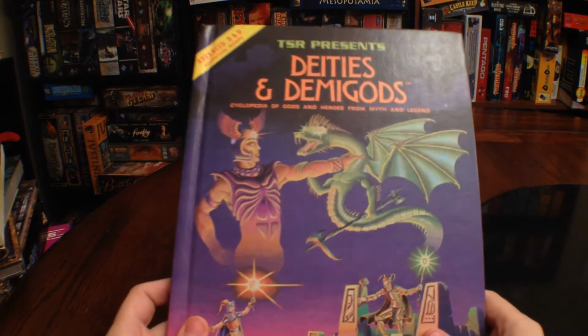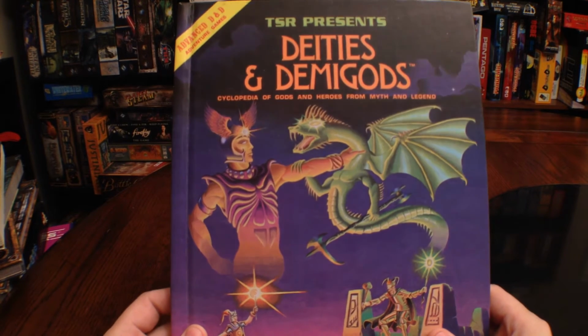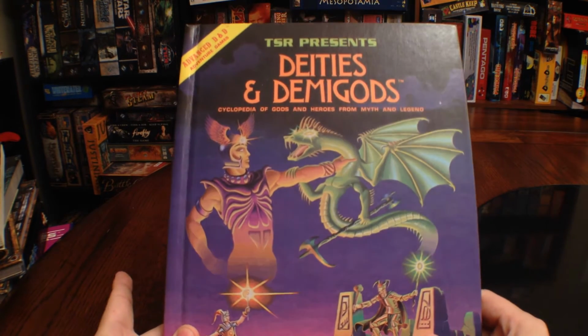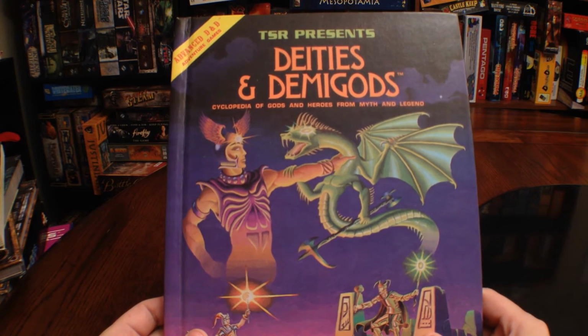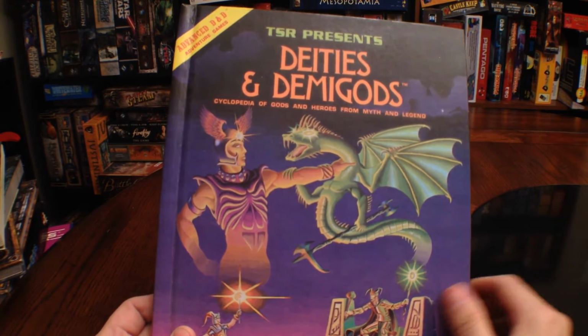Now, this book, it's not the most valuable book outside of this edition. I think it's sub 50 bucks for a standard printing of Deities and Demigods. I could be wrong. Double check eBay. Just go for sold listings. Don't go for what people are asking for. I don't like listing what people are asking for.